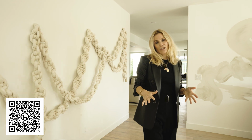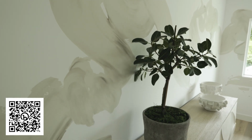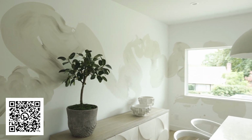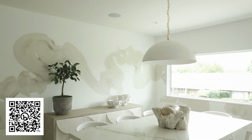One of our favorite features of this house is this custom wallpaper by Drop It Modern, a locally owned, women-owned business, which is something we always look to collaborate with women-owned businesses. And we created this custom color, which is now called the Vanillawood color for this project. Our client was really clear that she wanted something really soft and organic, and Drop It Modern really delivered.